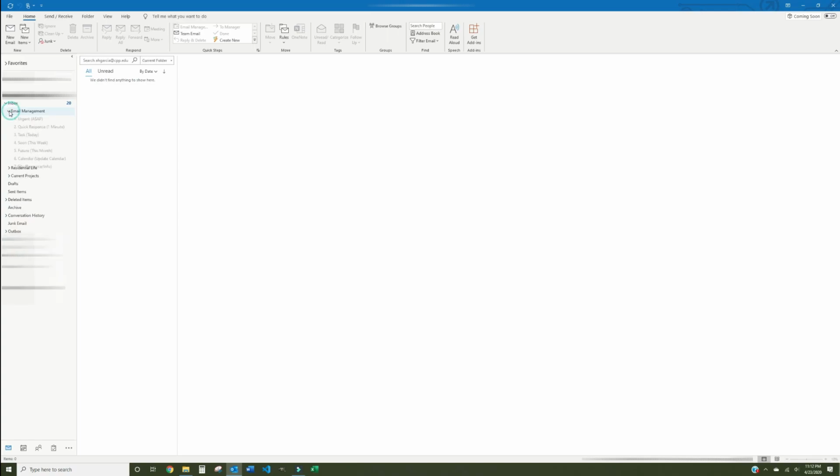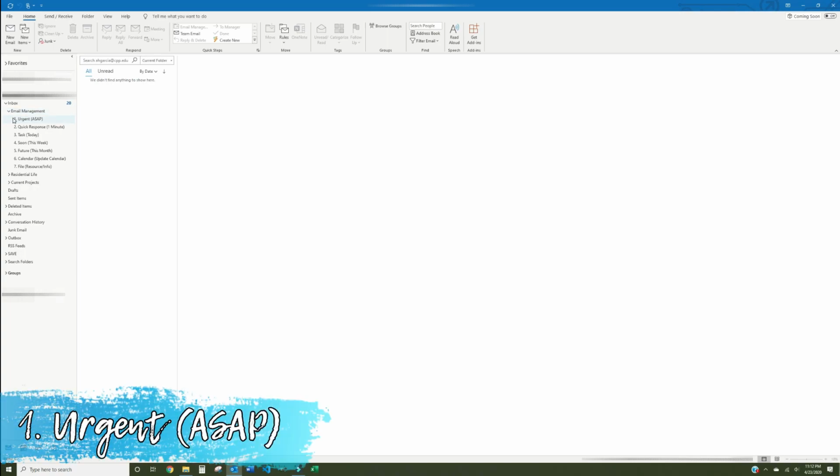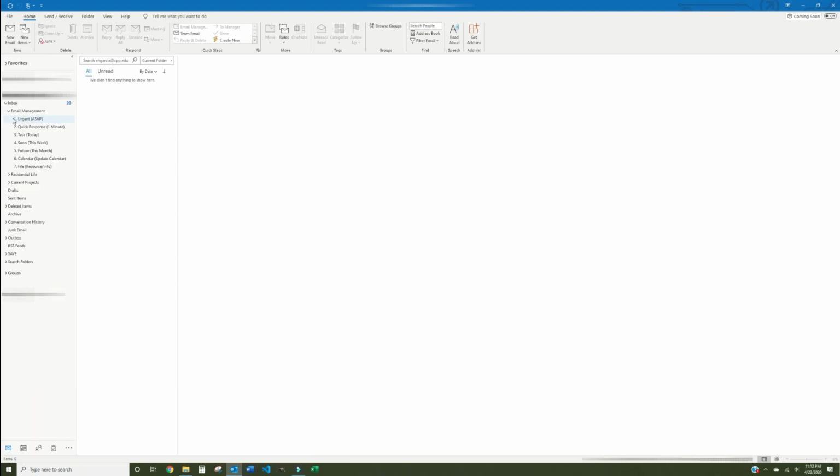So for email management, I have 7 different subfolders. The first one is urgent. These are emails that have to be responded to the same day, as soon as possible, top priority, because there is potentially some follow-up or some information that either your supervisor, your colleagues, or someone from the department or university is needing from you in order to move forward.